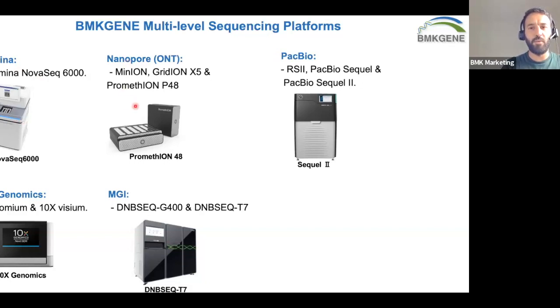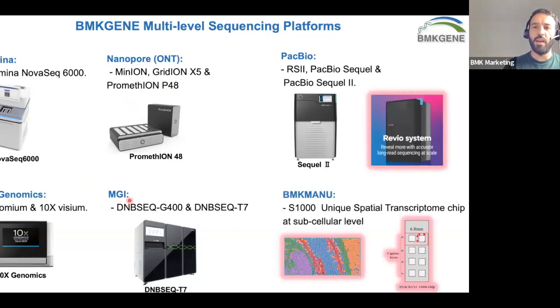We have as well a Nanopore and PacBio. This is a third generation sequencing with different high throughput sequencing machines like Prometheum 48 and Sequel 2. We are having as well different other sequencing platforms like 10x Genomics and MGI or BGI. And we try always to get the latest technologies on sequencing platforms. We're getting recently the review system with high throughput on a PacBio company. And we have as well spatial transcriptomics, unique S1000 chip for subcellular level resolution developed by our own group on a BMKGENE.